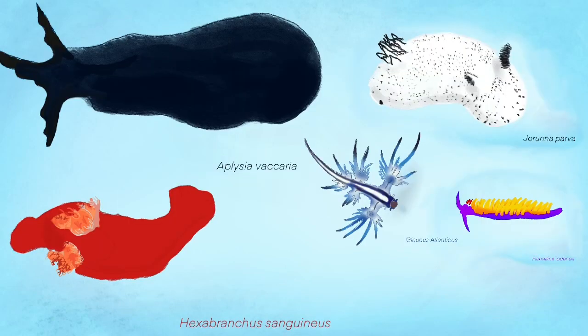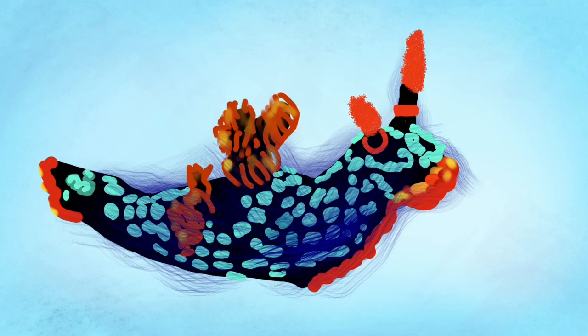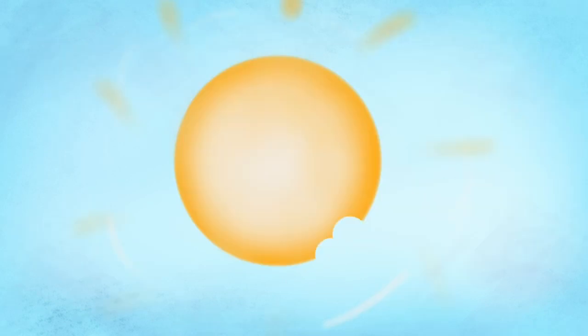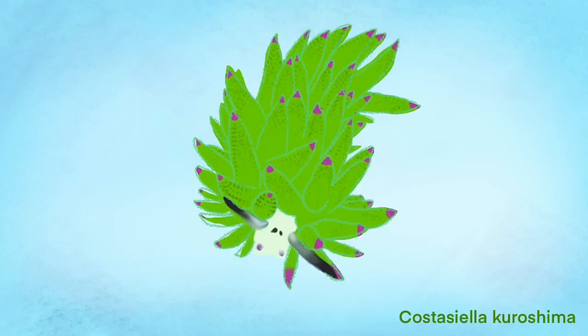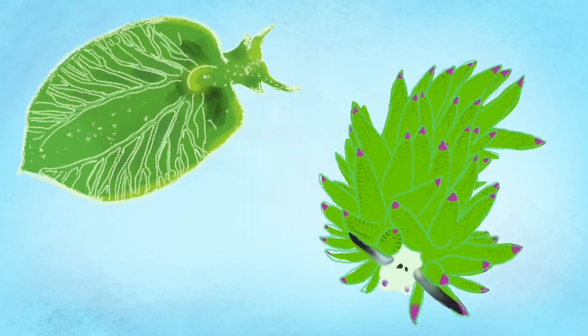Although these sea slugs have incredible powers, not all of them use their abilities as a defense mechanism against predators, and some use their power to better themselves in a different way. For example, some of these sea slugs have the ability to eat the sun. Well, not quite. The leaf sheep, or Costasiella kuroshimae, and the emerald Elysia chlorotica, both have this ability.